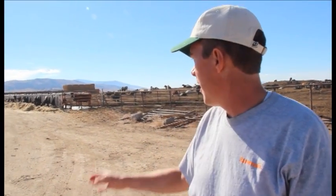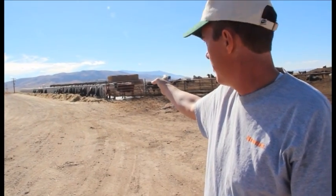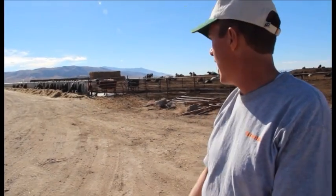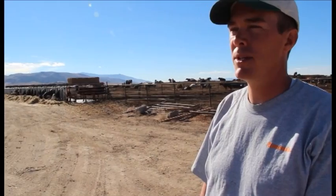With this construction, we had to make room for them to work on 2 pens at a time, so we had to empty 2 of our pens out. And so I built a manger here, put in headlocks, and I'm combining my far-off dry cows and my springing heifers in 1 pen, which has allowed me to free up a couple pens for construction.